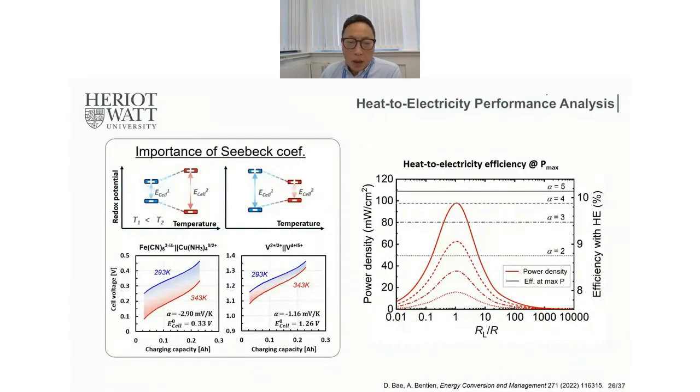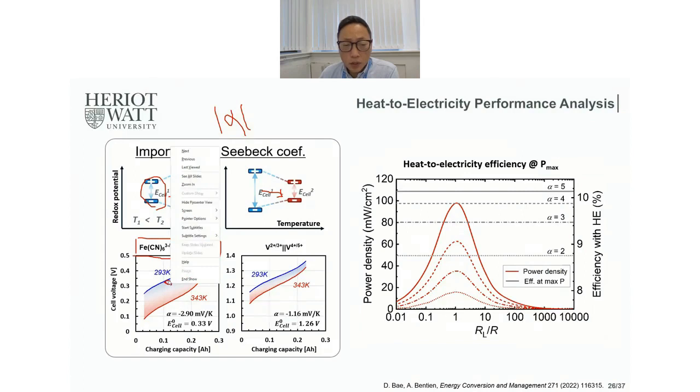Now let's talk about the Seebeck coefficients, in other words, the thermogalvanic coefficient. No matter how the cell voltage changes at different temperatures, it can be large or it can be small. The important thing is that the overall absolute value of the thermogalvanic coefficient should be as large as possible to make this kind of system a very highly efficient system. So let's talk about the ferrocyanide with the copper triamine system. In these two combinations, the good thing is they have a very huge difference between the high temperature and the low temperature in terms of cell voltage, in terms of charging capacity.